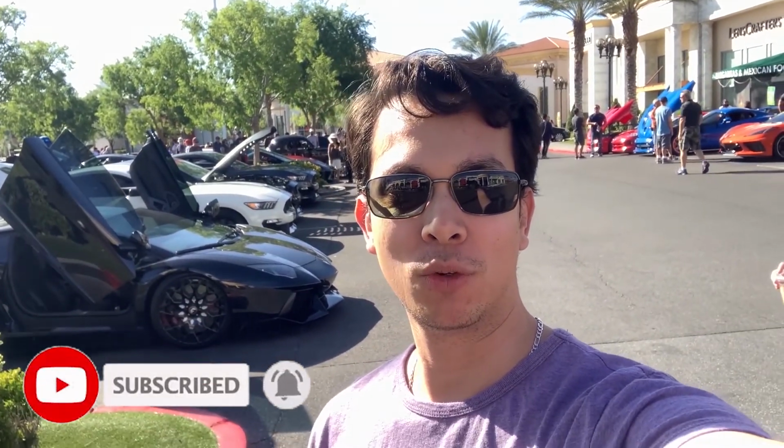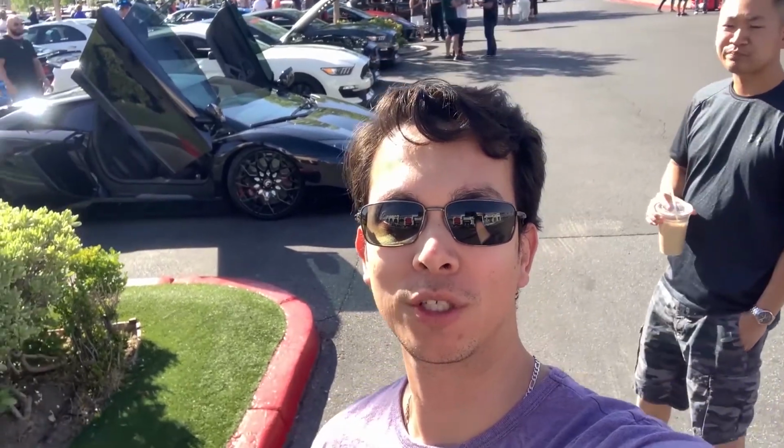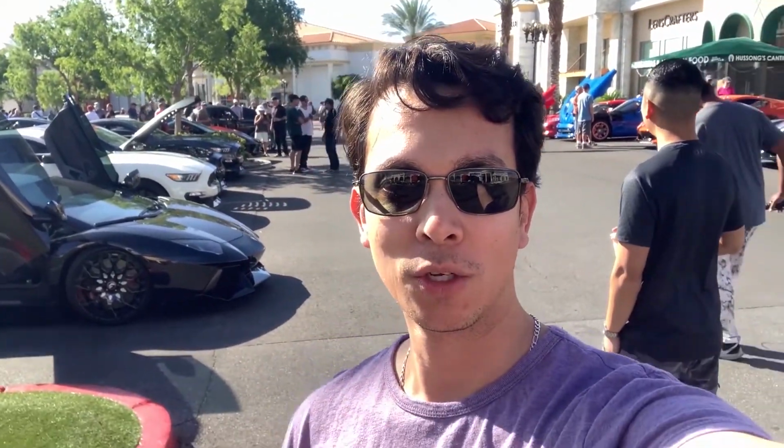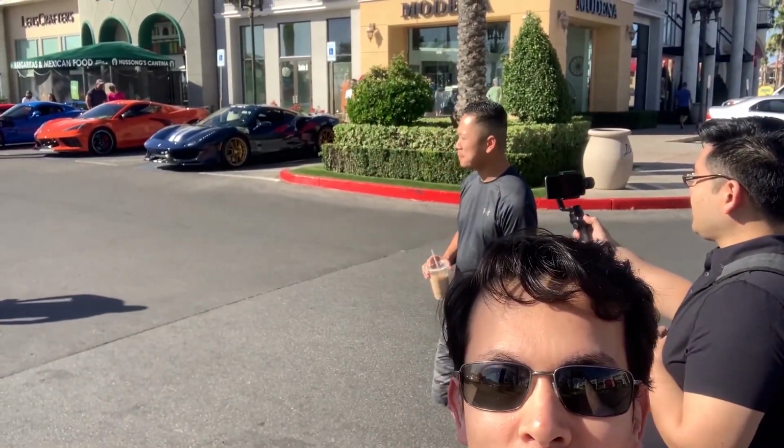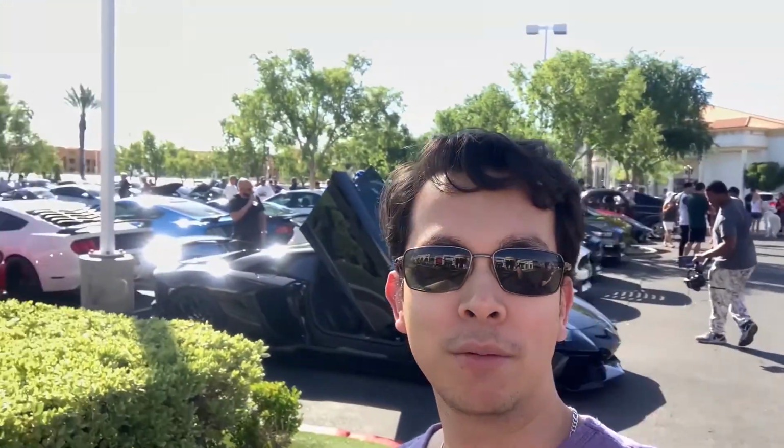And what a beautiful day out here in the beautiful Las Vegas area. And of course, we're with some of the exotic cars of Las Vegas, featuring the Aventador in the back. We got some more cars up there. We'll probably walk around, but this is actually a first day out of quarantine, and we're checking out some of the cool cars out here.